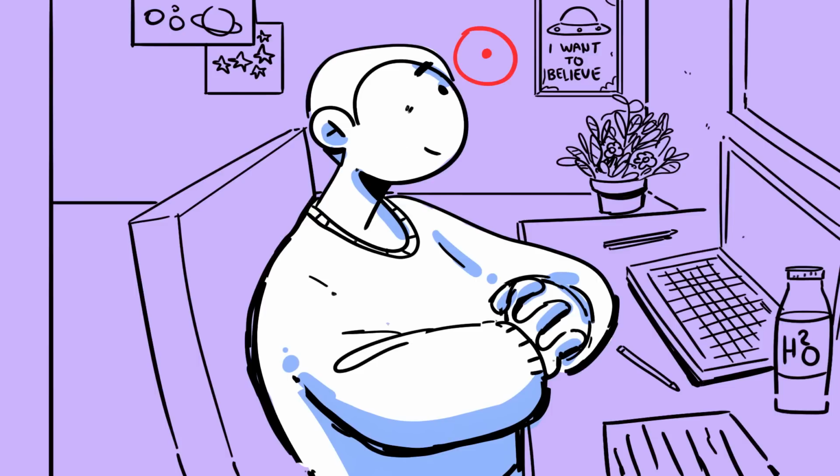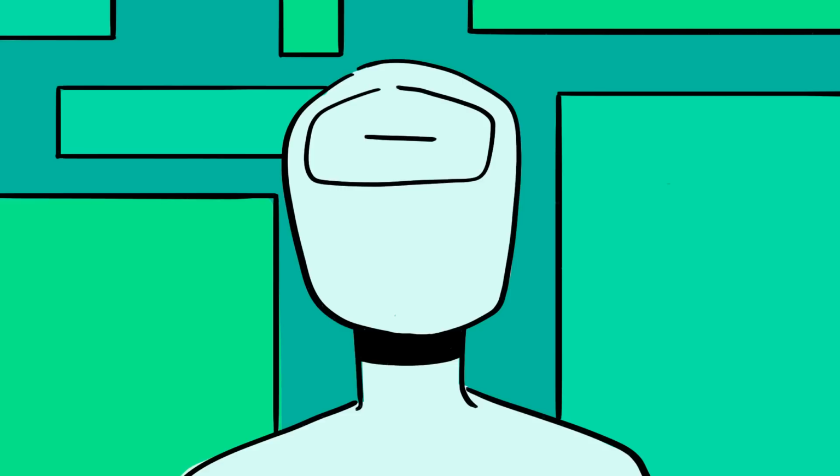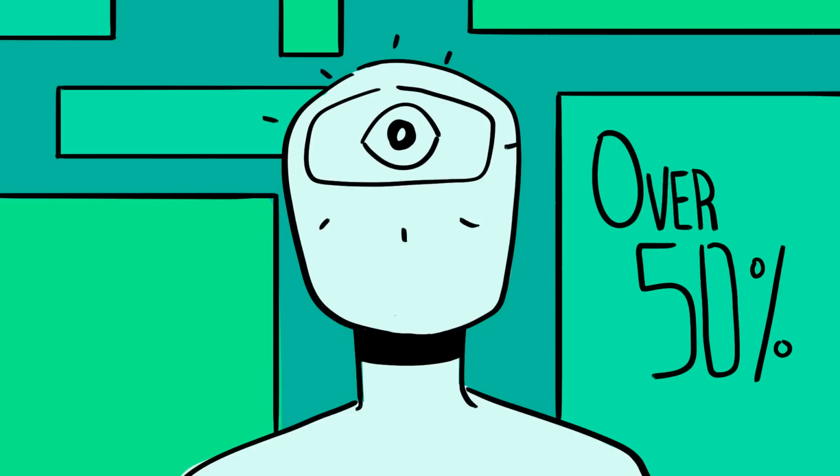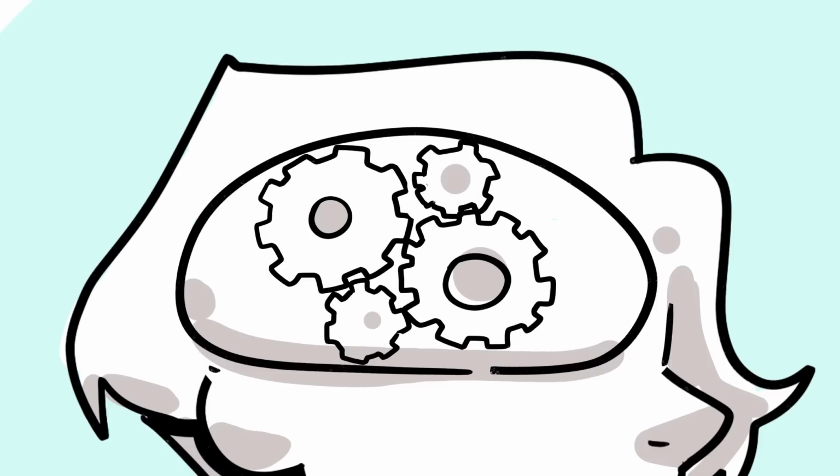It could be a dot on the wall, a water bottle on your desk, your plant across the room. It doesn't really matter what it is, as long as you are maintaining your focus on that specific spot. And if you're wondering, yes, you are allowed to blink. Now, the reason this works is because over 50% of our brain plays a role in processing visual information. So when you purposely direct the focus of your vision onto a single point for an extended period of time, a bunch of mechanisms behind the scenes in your brain start to activate.